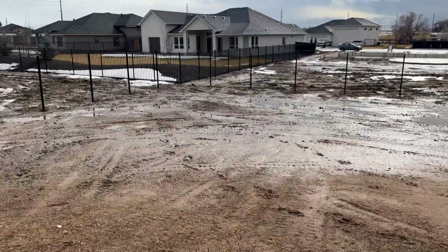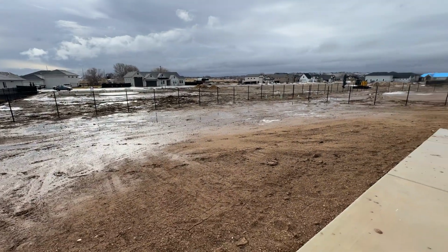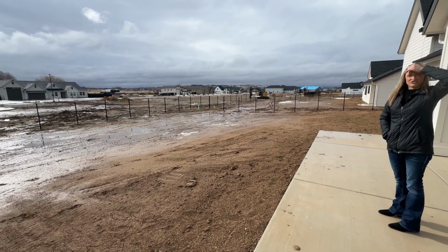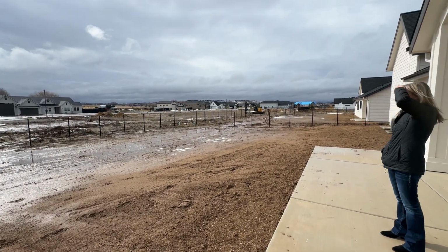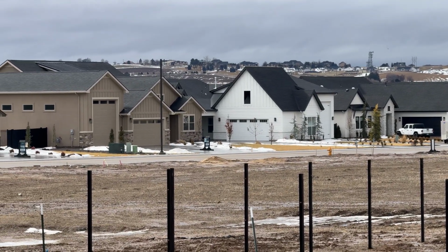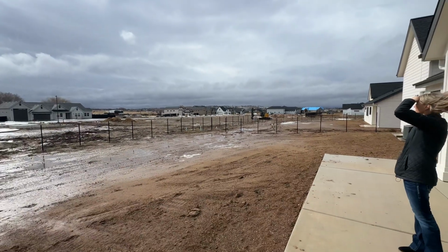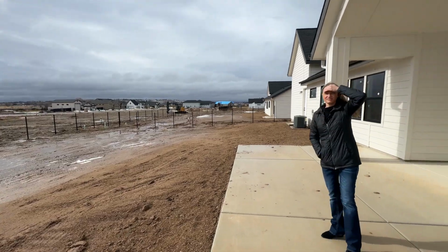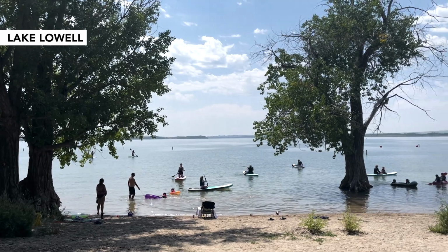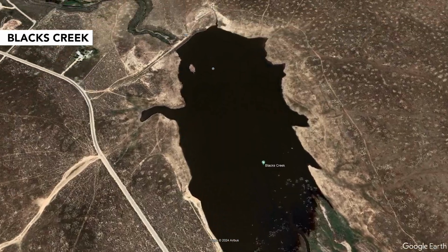I should note also the HOA fees here are $750 a year. That's not that bad at all. You don't have any type of pool in this community, but there will be lots of open green space. That's awesome. You can see that hill in the distance, that hill above the houses. On the other side of that hill is Lake Lowell. Lake Lowell is the warmest lake in the Boise Valley. Let's go inside, this wind. The 3 options you have for boating out here, wakeboarding, surfing, whatever you want to call it, skiing, are Lake Lowell, Black Creek Reservoir, and Lucky Peak.